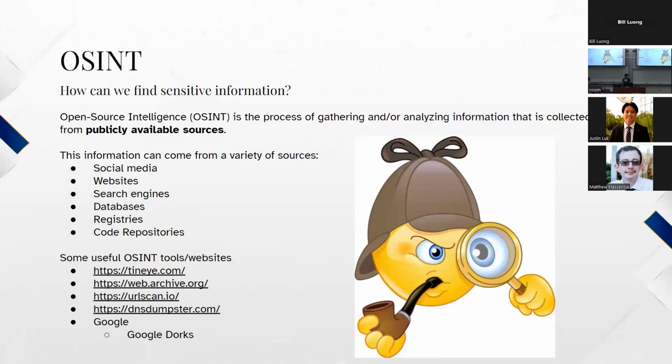After cryptography, OSINT is another big category that people like to do, and it's also probably one of the first ones that you'll experience in CTFs. OSINT can be boiled down to just looking up on Google, but it is a lot more than that, and you'll likely have to use specialized tools to find what you're looking for. In general, it is just trying to access publicly accessible data from a bunch of different websites. And this information, as listed, can often be social media, random websites, databases and registries, and code repositories like GitHub can often be a source of research.